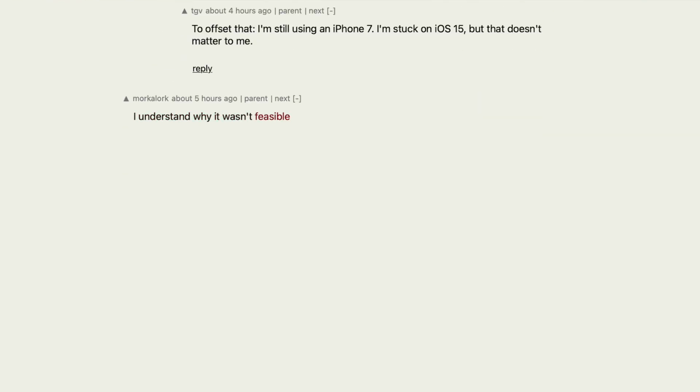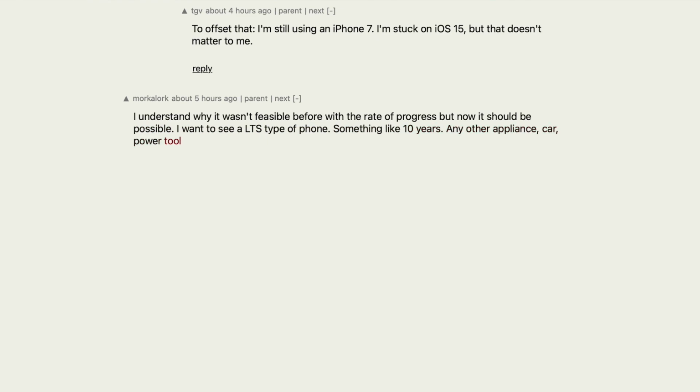I understand why it wasn't feasible before with the rate of progress, but now it should be possible. I want to see an LTS type of phone, something like 10 years. Any other appliance, car, power tool, etc. have much longer useful lives.